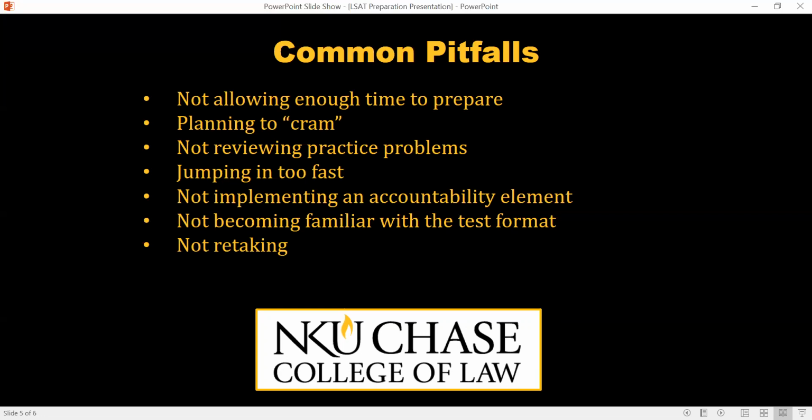And then the last common pitfall I wanted to address today is not retaking the LSAT. In an ideal world, we would all hit our goal score the first time. And for many of you, that may happen. And for some of you, it may not. My first bit of advice on this point would be not to be discouraged. Many people have to retake the test. So if you do, you'd be in good company.